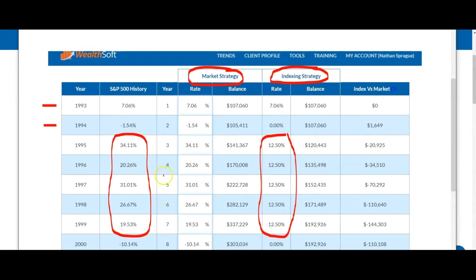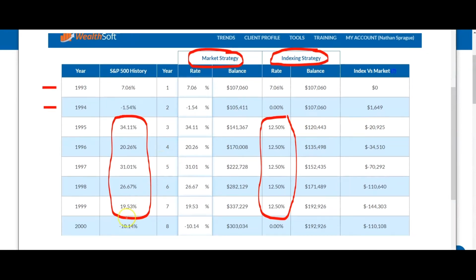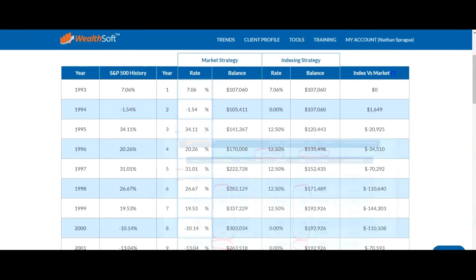However, look at the very next year. You see here that in year 2000 there was a 10% loss. And with the index crediting strategy, because of your downside protection floor of 0, you get a 0 credit, so you don't experience any of the losses. So hopefully that makes sense to show you how the index crediting strategy works and the net effect.